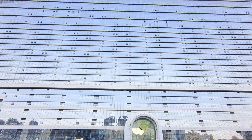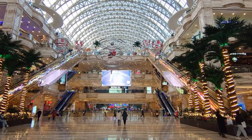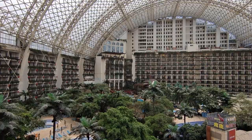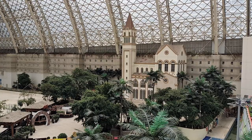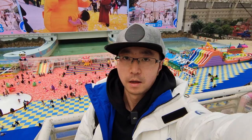The Global Center has a lot of office blocks, a huge mall downstairs, a big resort hotel inside the mall, a whole water park inside the hotel, and even a chapel in there. Well, it's a children's playground in winter. How about in summer?